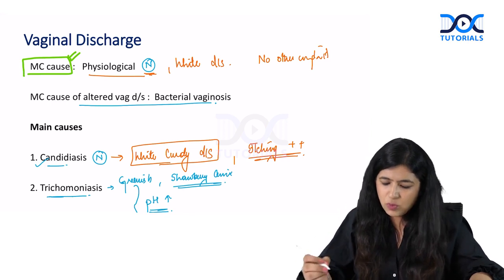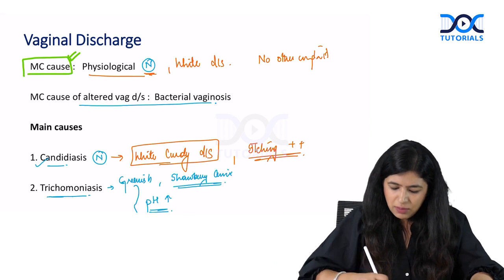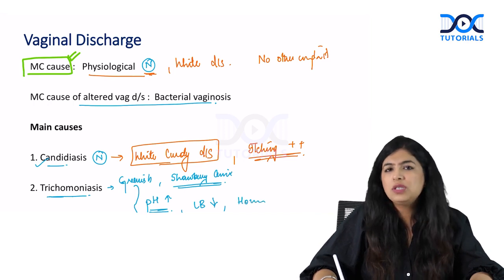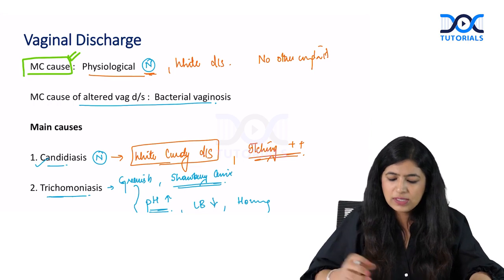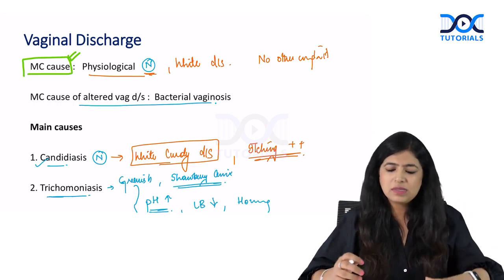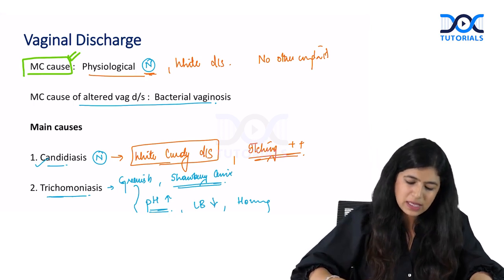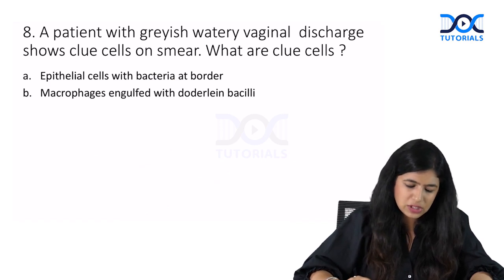And here the pH will be higher, it will be an alkaline pH. Bacterial vaginosis, again pH higher, lactobacillus lower, associated with a homogeneous, watery, foul smelling discharge. Okay, so clinical characteristics of the discharge along with the symptoms and the lab findings together bring you to a diagnosis. Here, since there was nothing abnormal, this is a physiological discharge.